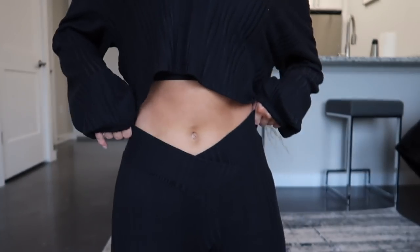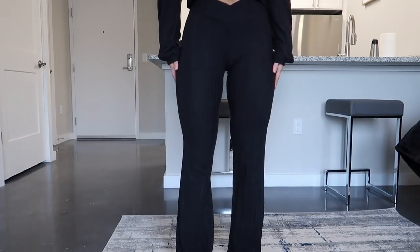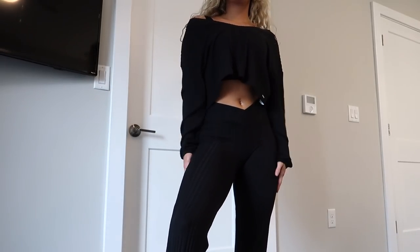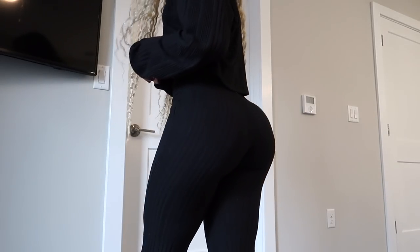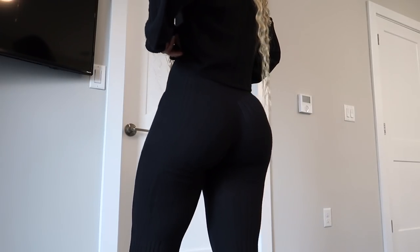But they have definitely rebranded themselves, because their loungewear, and Gilly Hicks too, is so comfortable, so cute, and it doesn't have logos. Look how cute this set is. It's got the crisscross front. It's just like these lounge pants. Yeah, they're flare. How cute is this? Super flattering. Yeah, it makes your butt look really good.